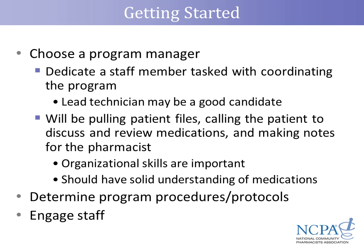So when you set up a MedSync program, the first thing you want to do is make sure your entire pharmacy staff is aware of the program, but you really need to dedicate a staff member to serve as the program manager for this program and to coordinate the day-to-day operations.